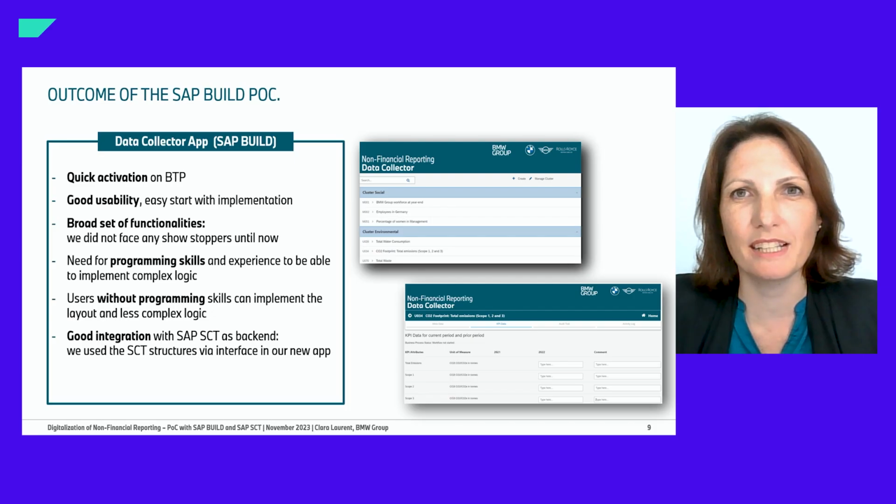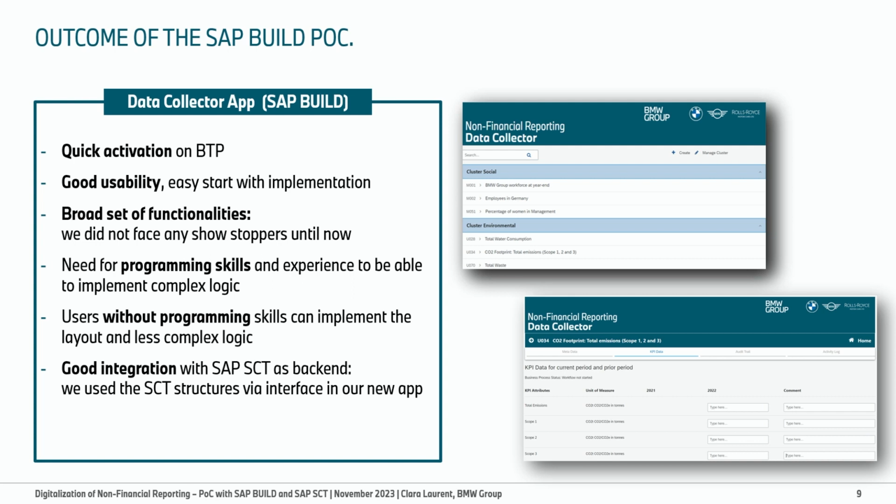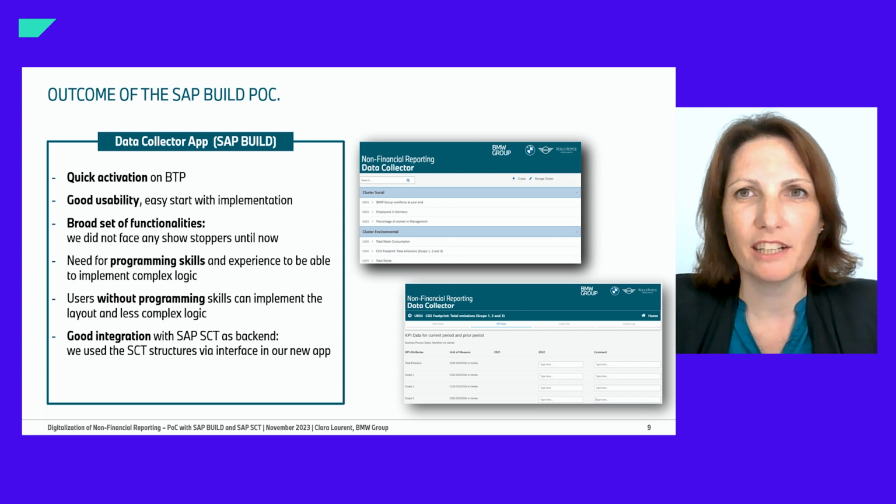It was also good that the business departments and our IT departments and programming people could work together like a real team, because it was so easy to see the result of what you did by using the preview. In the preview, you could directly see what you were implementing, and you could work together with all team members, those with programming skills and those without programming skills. And as I said, even those without programming skills were able to implement part of the app.